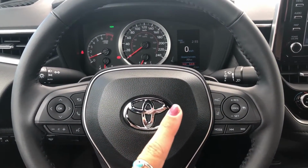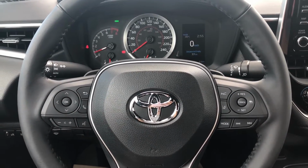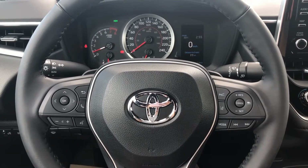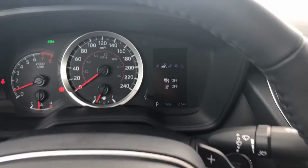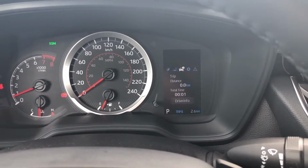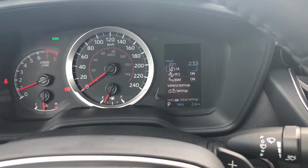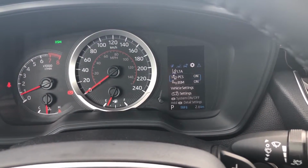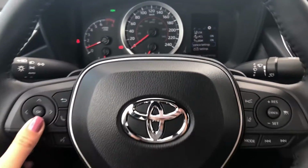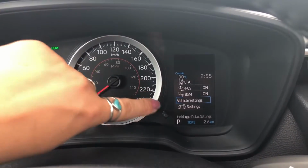We are going to navigate through the menus on the screen using the arrows on the left-hand side of the steering wheel. I'm selecting the right arrow, and I'm going to click that once, twice, 3 times until I get to the settings menu, which will look like a little gear. Once I'm in the settings menu, I'm going to use the down arrow to go down until I find vehicle settings.